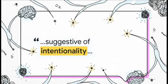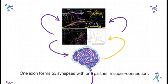This quote is pulled straight from the scientific paper, and it hints at what might be the most profound discovery of all. The scientists started noticing that some of the connections in the brain didn't look random at all. They looked like they were there on purpose. And this is exactly what they meant.